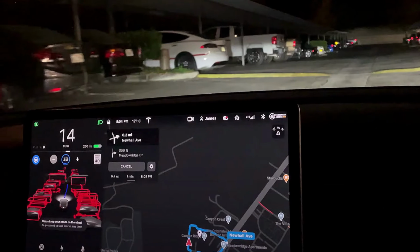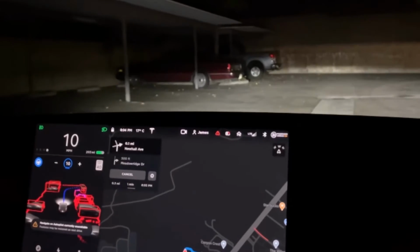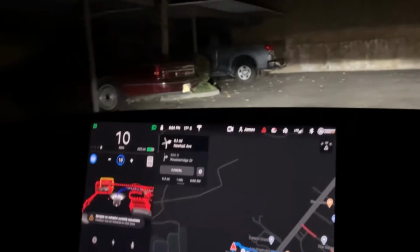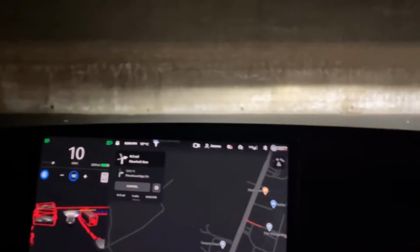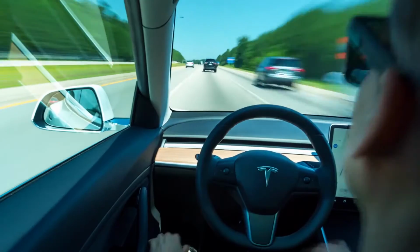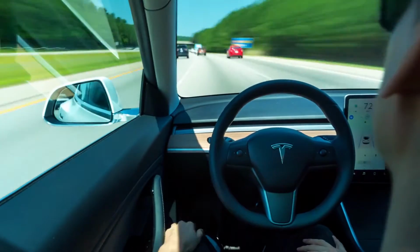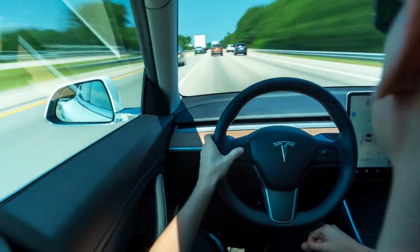FSD includes the parking feature Summon as well as Navigate on Autopilot, an active guidance system that navigates a car from a highway on-ramp to off-ramp, including interchanges and making lane changes. Once drivers enter a destination into the navigation system, they can enable Navigate on Autopilot for that trip.